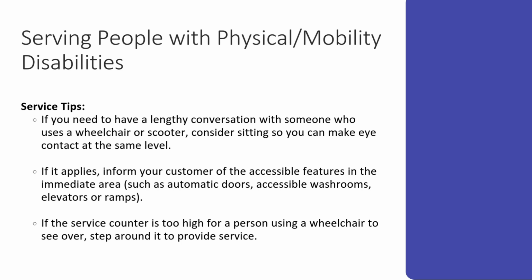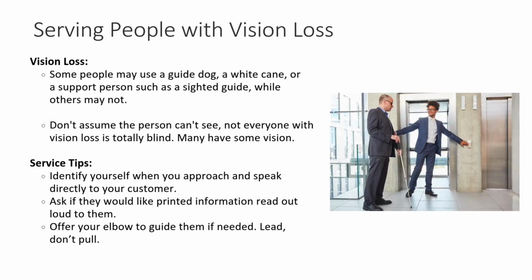1. If you need to have a lengthy conversation with someone who uses a wheelchair or scooter, consider sitting so you can make eye contact at the same level. 2. If it applies, inform your customer of the accessible features in the immediate area, such as automatic doors, accessible washrooms, elevators, or ramps. 3. If the service counter is too high for a person using a wheelchair to see over, step around it to provide service.